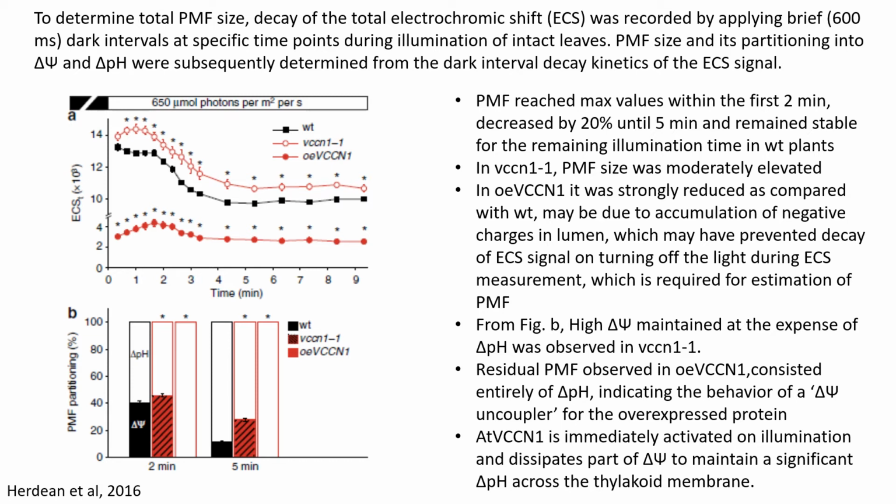Now, if we look at figure B, we see that there is a high amount of delta psi, or the electropotential gradient, maintained at the expense of the delta pH in the VCCN1 mutant, which is VCCN1-1. When we say a high delta psi, this is always with respect to that of the wild type.